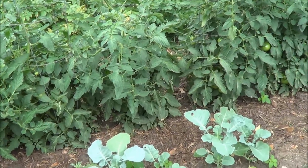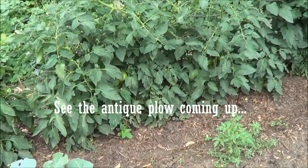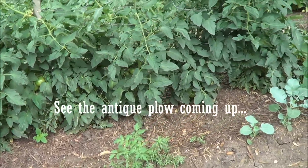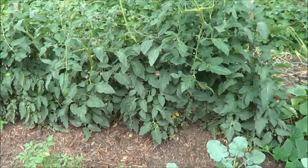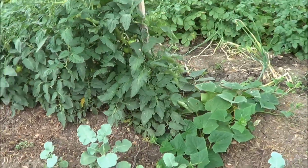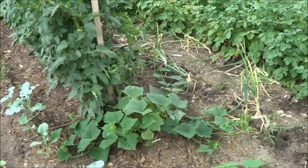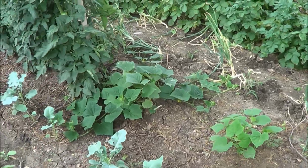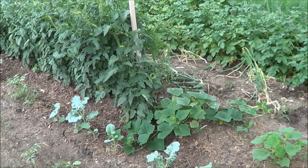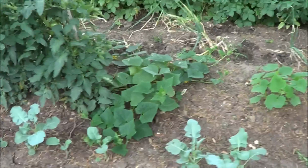So he plows his garden. He tills it several times a year, and he'll buy whatever's on sale as far as fertilizer goes, organic or not. I've seen him use all kinds of different things, but I've been out here since I was a little kid working in this garden every year. This garden has actually expanded several times throughout the years and pretty much is his whole backyard now.